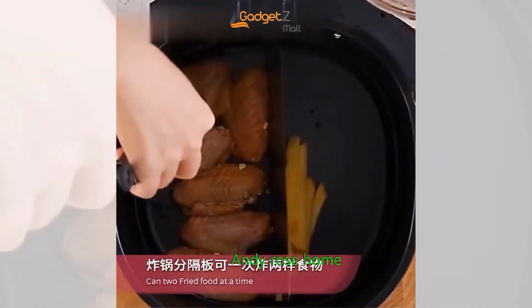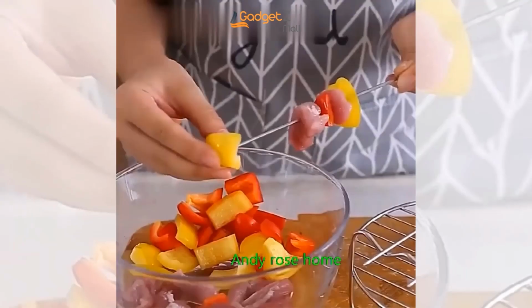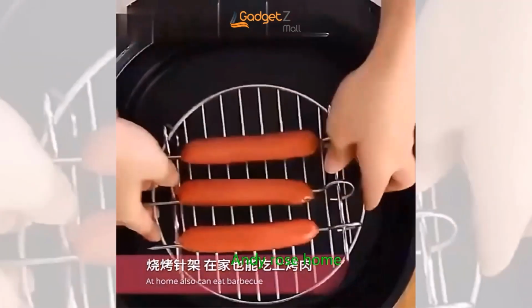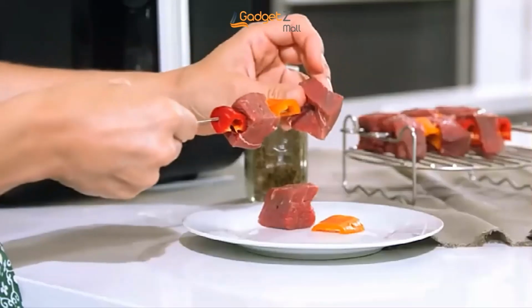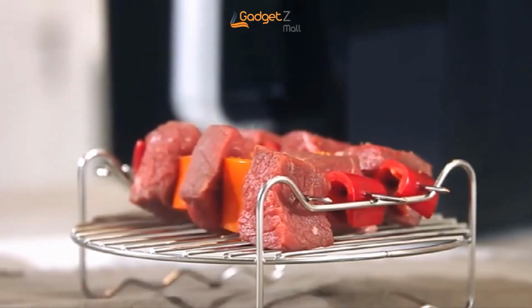Maximize your cooking space with the metal holder. It lets you cook 2 layers of food at once. The non-slip deep dish baking tray is perfect for making pancakes, eggs, potatoes, quesadillas, or even giant cookies. Finally, the silicone mat gives you a safe surface to put your hot accessories on.